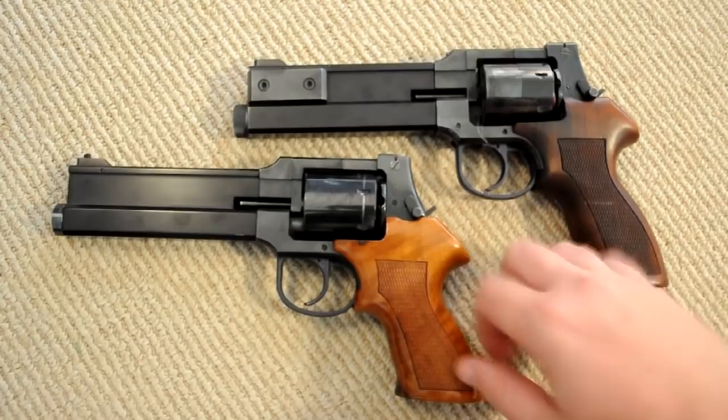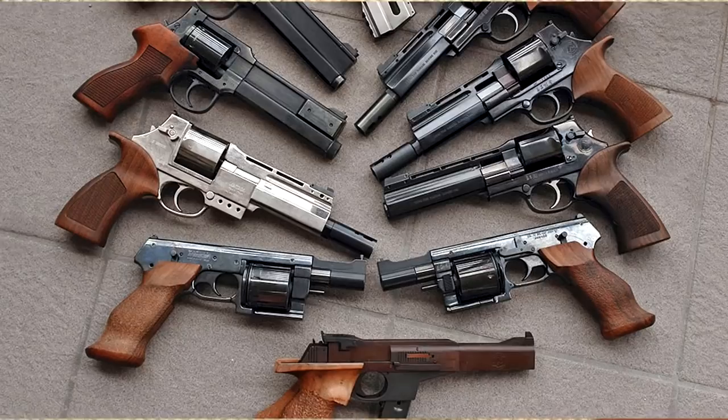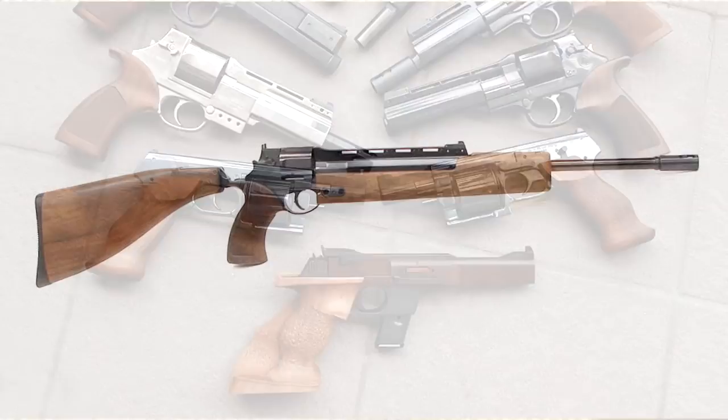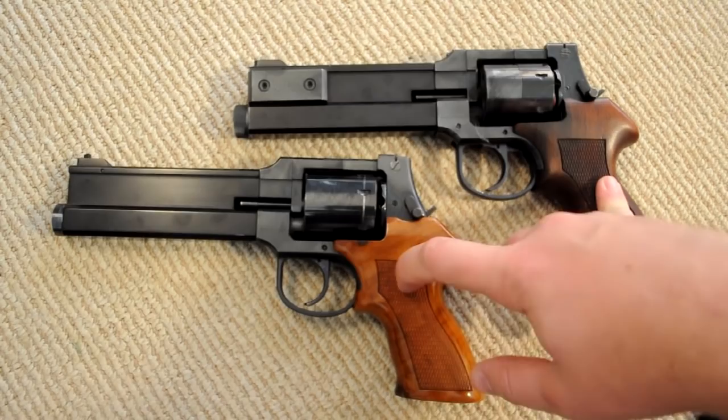But apart from that, I'm really excited to have them, mostly because they complete my Mateba handgun collection. I have everything from the MT1 all the way up through the Chiappa Rhinos. The only thing I'm missing really is the Sei Unica Grifone, which is the carbine. I'm still looking for one of those, but as far as handguns go, this was the missing piece of the puzzle, and I finally got them earlier this year, so I'm really excited about that. First off, I encourage you to go to my website, matebafan.com.